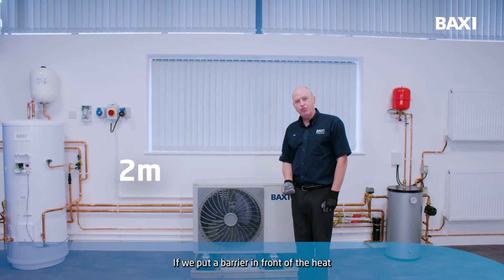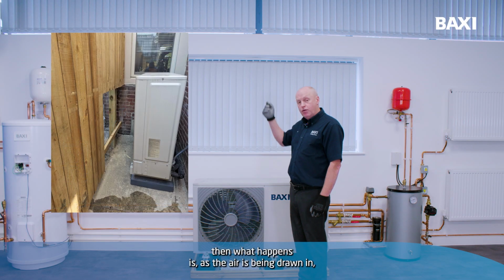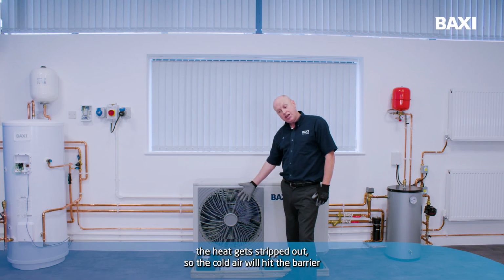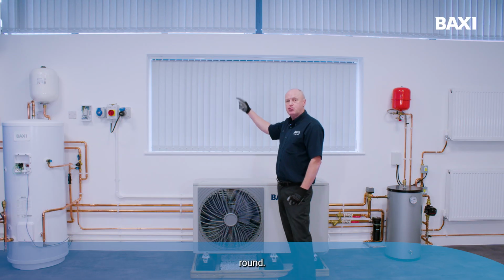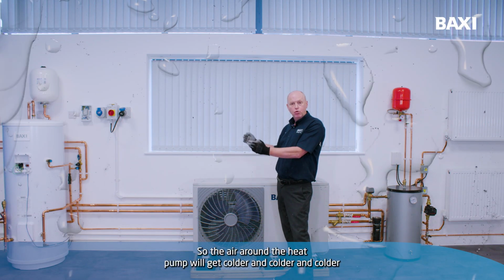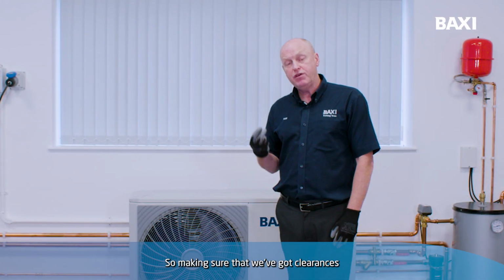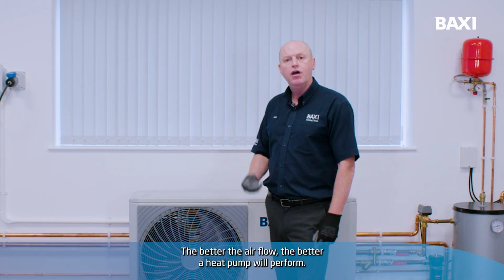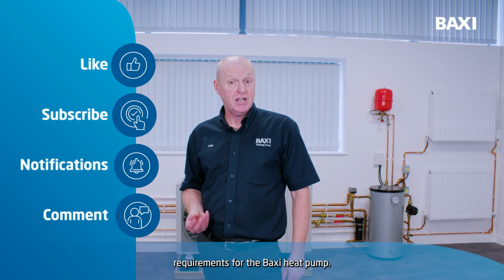If we put a barrier in front of the heat pump, like a fence post, like we've got in this image here, then as the air is being drawn in, the heat gets stripped out, so the cold air will hit the barrier and recirculate round. As it recirculates, it's going to start stripping heat out each pass. So the air around the heat pump will get colder and colder until the heat pump freezes up. Making sure that we've got clearances as per manufacturer's instructions is critical. The better the airflow, the better a heat pump will perform. So there are some of the noise and sighting requirements for the Baxi heat pump.